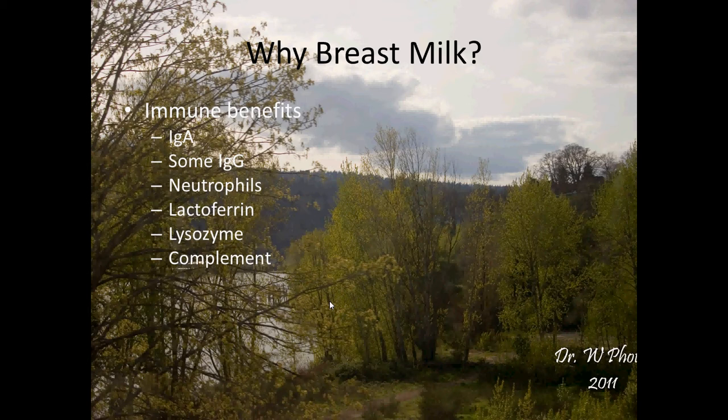Complement is not stable in lyophilized materials, so I can't find a way, or have not yet found a way, to put it into formula. So it's going to be breast milk or nothing if you want complement, and you do.